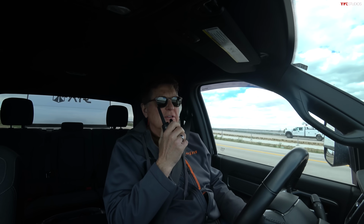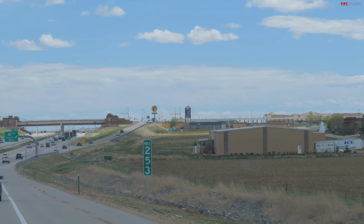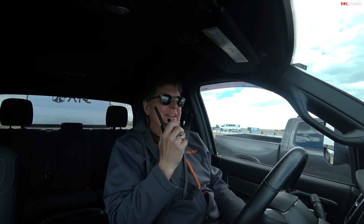Andre, I see the beaver. Do you see the beaver? It's on top of the mountain. It's got sun shining on it. We've made it to Buc-ee's.